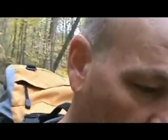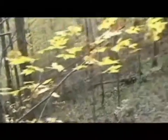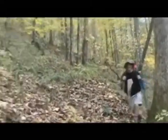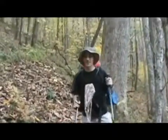Now we're just walking along a narrow ridge. Let me show you. Very narrow. There's my feet. You step off, you go down there. Leaves have been changing. There's Joe. How was that first hour and a half? Tough. Very tough. Any blue trail is not an easy trail.